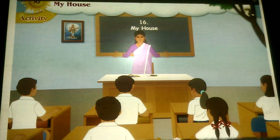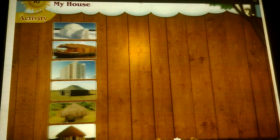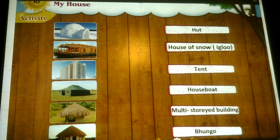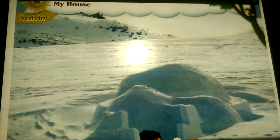Activity. Friends, you may have seen different type of houses. So let us do an activity. Look, here pictures of some houses are given. We have to match them with their names. Look at this first picture. You must be surprised that who lives in such type of house. Friends, in region where there is heavy rainfall, we can find such type of houses so that the snow slops and falls down.